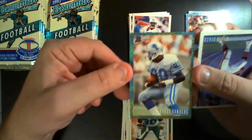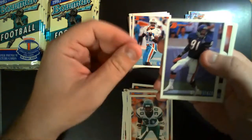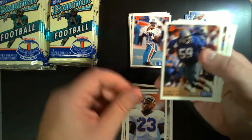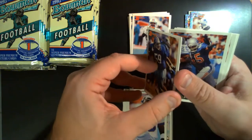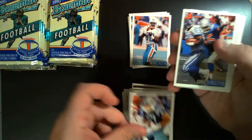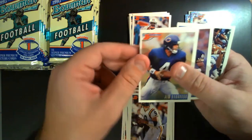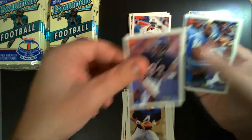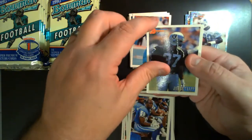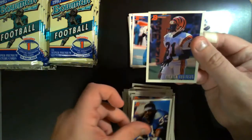All right, first up, our foil card, Barry Sanders. Myron Baker, Kenneth Davis, Darren Smith. Will Wolford, Chris Singleton, Jim McMahon, Jim Harbaugh, Terry Obee, Pat Swilling, James Trapp, Jared Bunch, and Patrick Robinson.